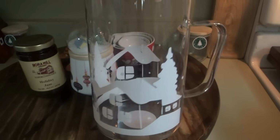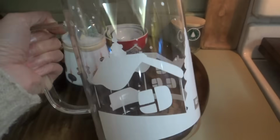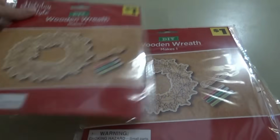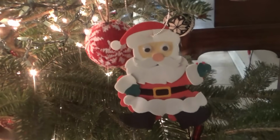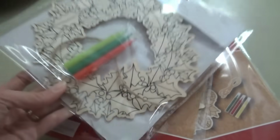I also got this pitcher from there. It is so pretty. I want to make some homemade eggnog or something right now to put in it. I got a few different Christmas crafts for the kids. They already did some Santa Clauses over here. Well, they started doing them. I know Cece had one done. There he is. I got these little wooden wreaths. They're really cute. They come with the markers and the string to hang them up.